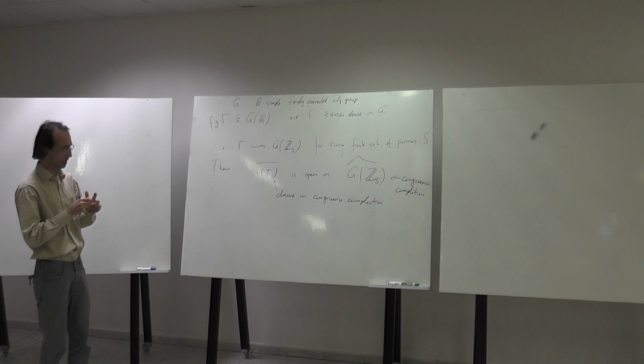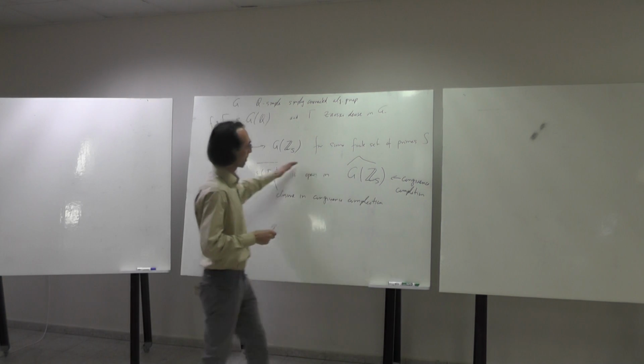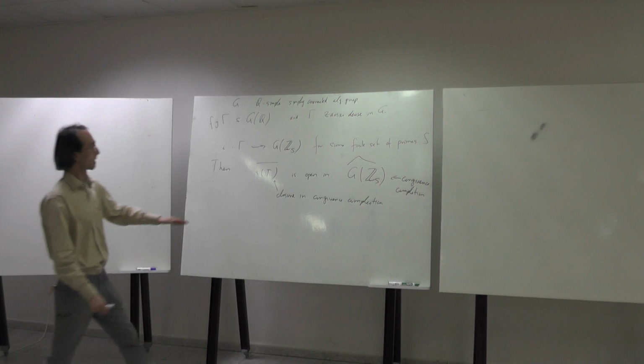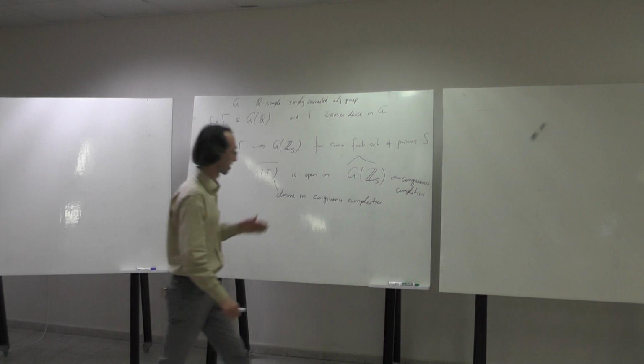And of course, another way to state it is that excepting some finite set of primes, maybe by enlarging S if you like, then any congruence image of this group is also a congruence image of this group. Okay.